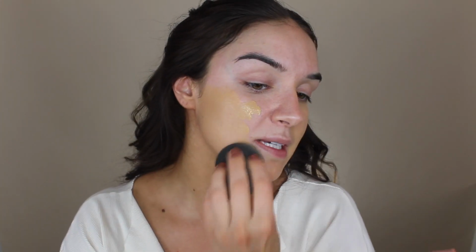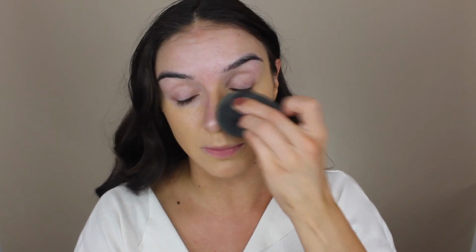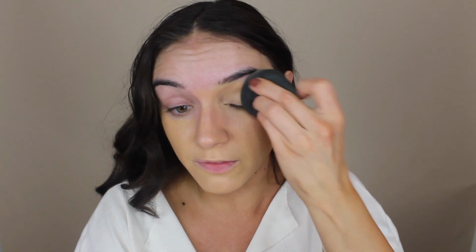And on the website, it did say that this is a medium buildable foundation. After wearing it twice, I definitely would agree with that. 1 coat doesn't cover everything, but if you build it up to 2 coats, I really found that just doing a 2nd coat in places where I wanted more coverage, I could build it up pretty much to full coverage. So I'll try to illustrate that for you guys here. This looks very yellow on me right now. Okay, let me zoom you in so you can see the coverage a little bit better.